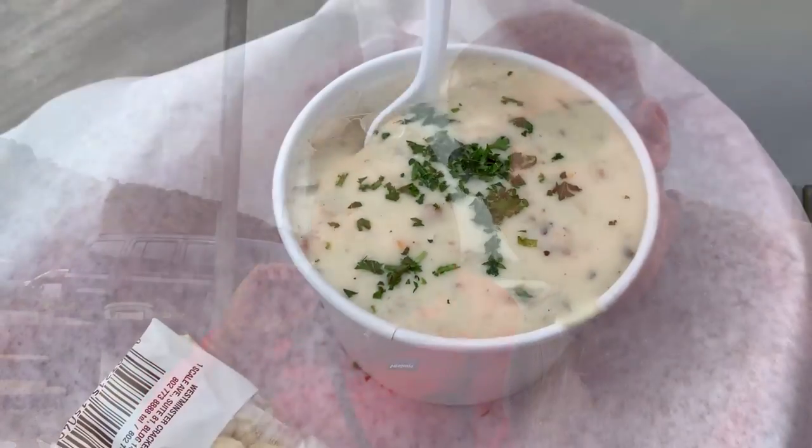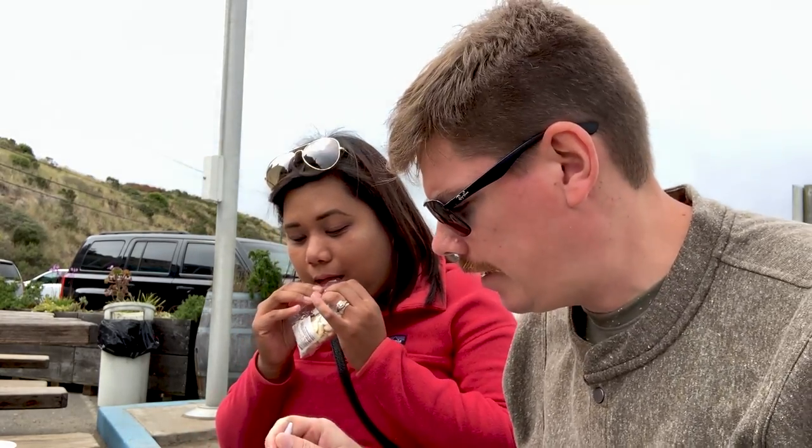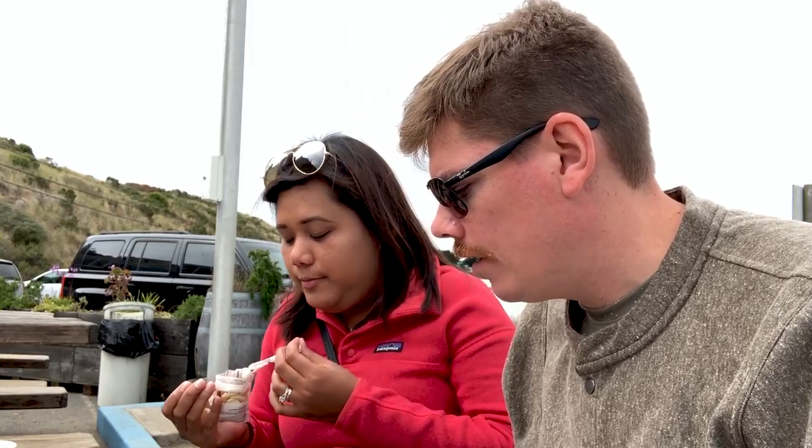Number four. Great minds think alike. Fisherman's Cove. We're back to creamy chowders. Not as colorful, but they did do the decorative parsley on top. Go ahead, give it a shot. I'll go first this time. Oh, it's very light. It smells super good. Very light. Like frothy, almost.